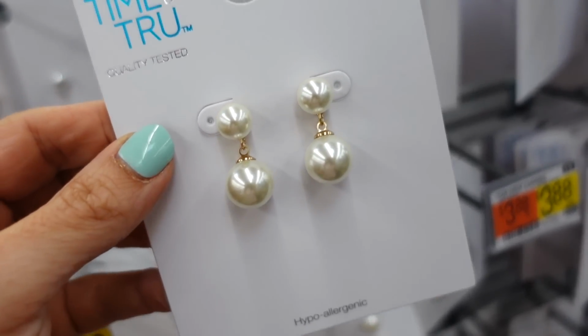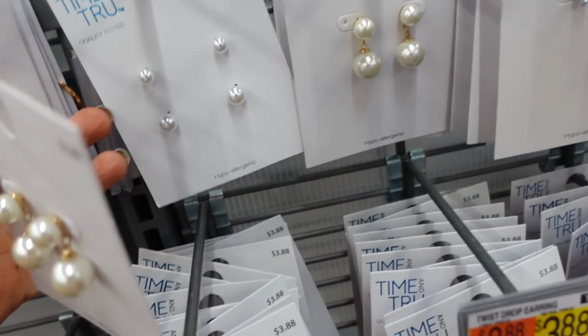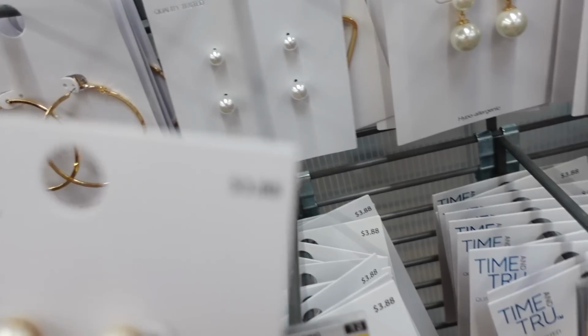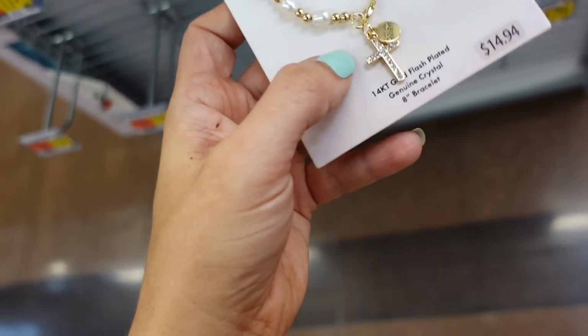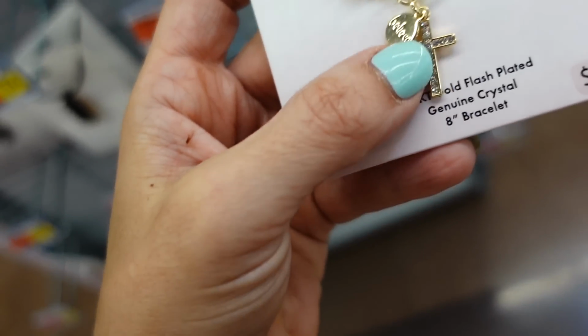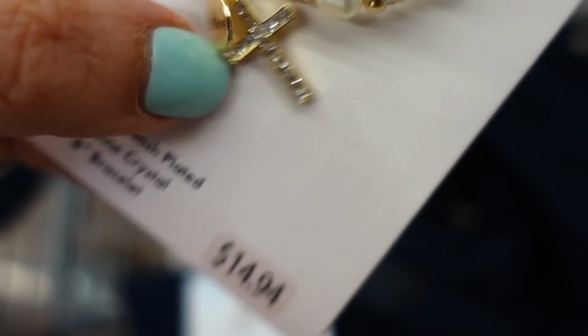You guys know I love these drop pearls. They're $3.88 from Time and Tru. We also have these pearls. So you get the 2 sets for $3.88. We have this one pearl bracelet with the cross. It's $14.94. How pretty is the cross? And then it also says believe.